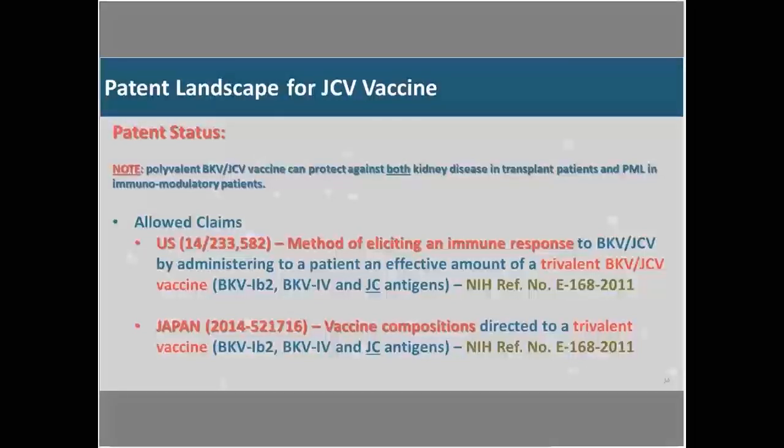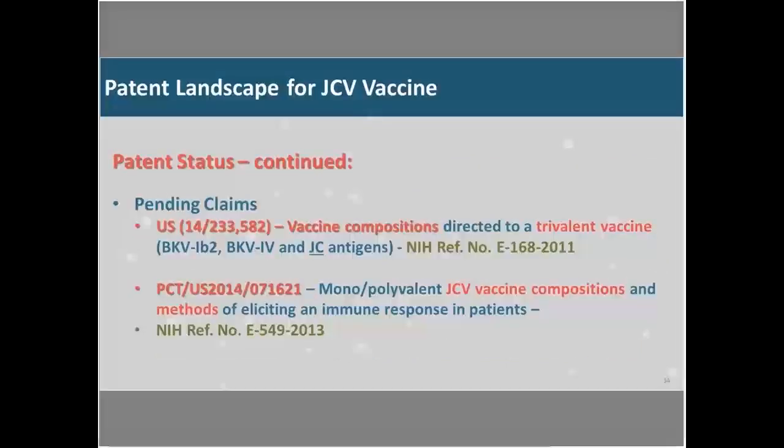So if we go to the next slide, these are the claims that are currently pending in both the U.S. and in a current PCT application that's being evaluated. So for the pending U.S. claims, we have vaccine compositions directed to a trivalent vaccine, again, same reference number. And in the PCT, we have polyvalent and monovalent JC vaccine compositions and methods of using them to elicit an immune response in patients. And so that reference is our E549 2013.